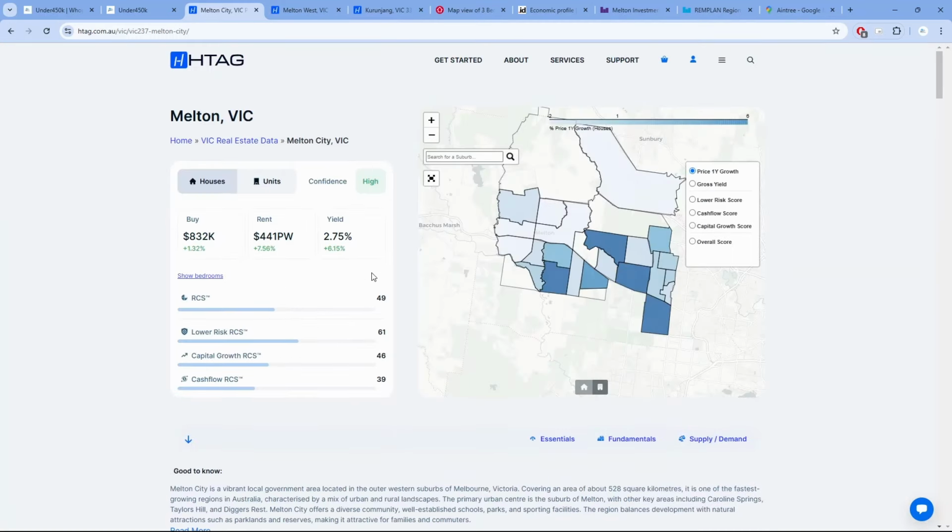So if you're looking to invest into Melton City, this is where I'd be looking, Melton West and Kurrajong from a data side. But there is significantly more to this than meets the eye. Because not only can we look at a suburb level, we need to look at the macro level of Melton City. And this is what concerns me.